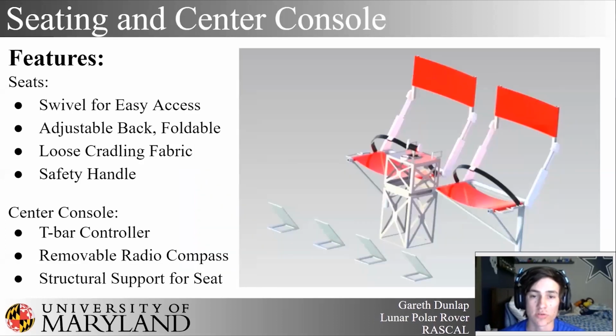Explorer is fitted with 2 side-by-side swiveling passenger seats separated by a center console, which supports the seats while they are in driving position and houses the crew-operated controller. With the center console in the middle, crew members are capable of operating the vehicle from both seats, allowing for both right-handed and left-handed drivers.